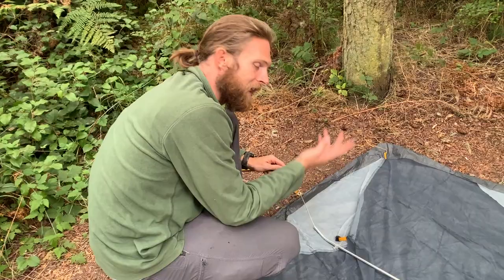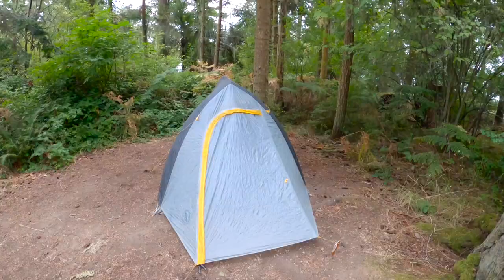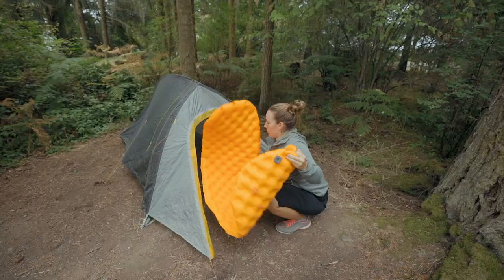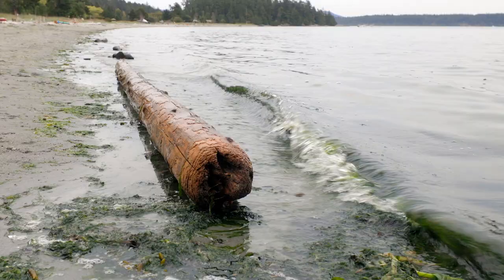All right, we had to pause the time lapse because the cord that keeps all the pieces together has completely lost its elasticity. So you end up with this big slack section here and you have to just kind of force it in. All right, so we just got our camp all set up and now we're just taking a walk on this beach here, which is just absolutely beautiful.